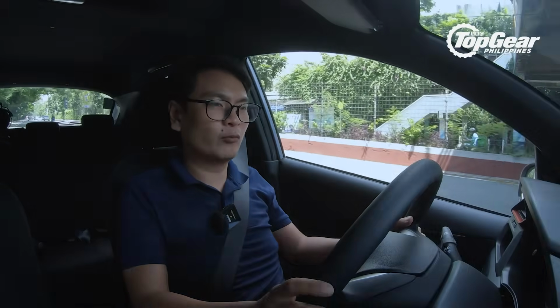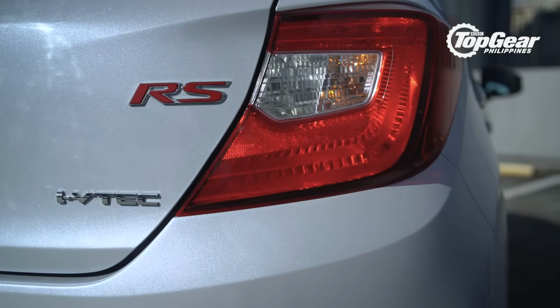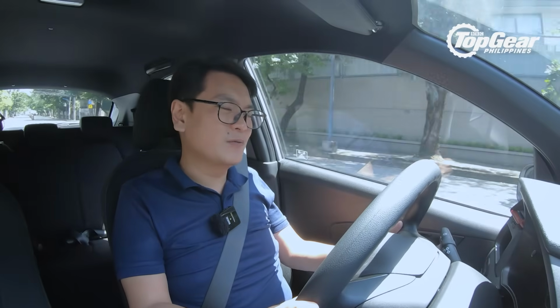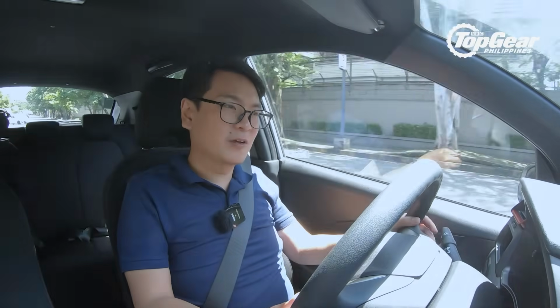So those are a couple of the driving impressions, but what exactly is new in terms of feel? Truth be told, it is almost the same as the pre-facelift model. It's still light and then it weights up again on the highway or at higher speeds, and it's a formula that works for Honda and it's a formula that works for the Brios. This particular variant is 883,000 pesos, so it's pretty pricey when you look at it on paper, but when you look at the competitors, they're almost around the same either way.